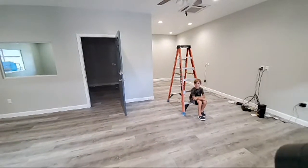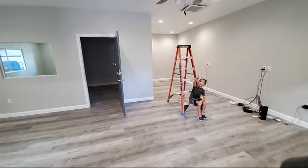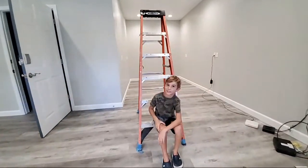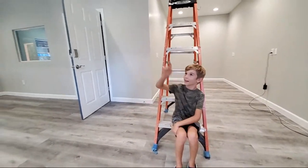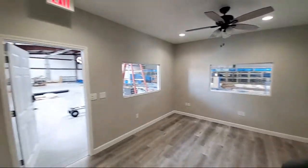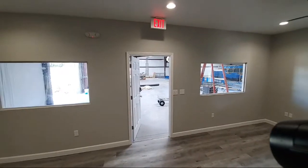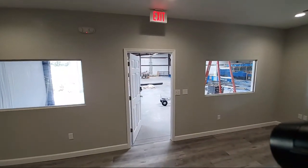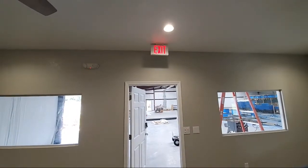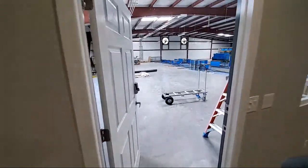What do you think, Jack? Yeah? Why did you get an exit sign? Why did I get an exit sign? Yeah. Well, it lights up at night, and just in case people are running around trying to find the exit, they'll see the sign. Yeah, I don't know. And it's a little crooked. We're going to have to fix that. Yeah. I don't know why they decided to put an exit sign.